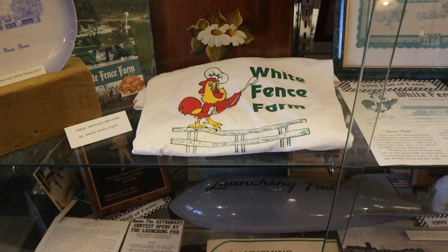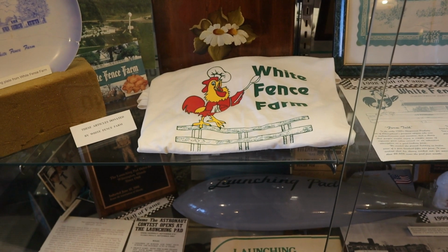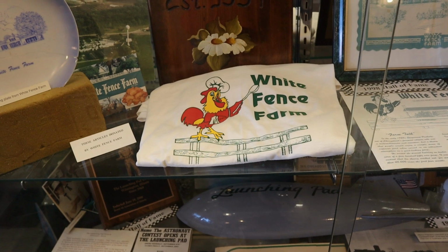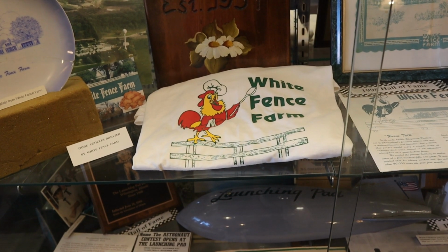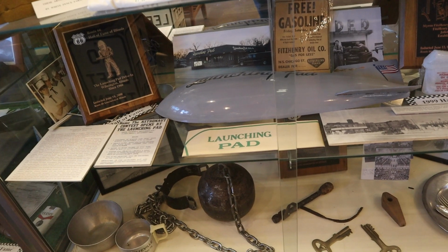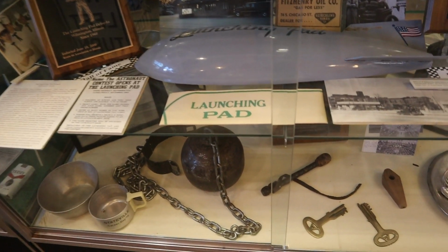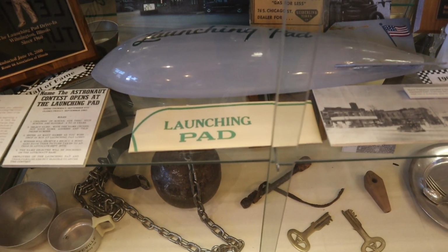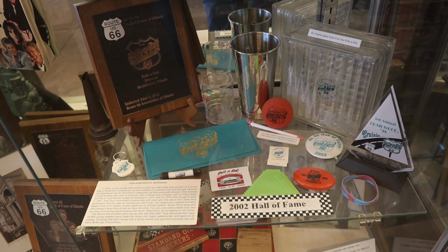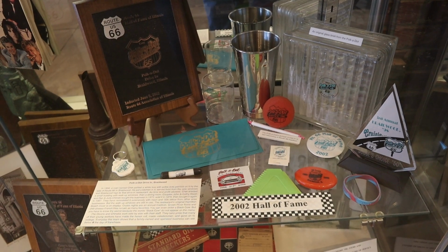Items from the White Fence Farm Restaurant in Romeoville, Illinois. The place is known for their fried chicken. Here are some items from the Launching Pad, as well as the Gemini Giant. Now, the Launching Pad is closed, but the Gemini Giant you can still see in Wilmington, Illinois, at the South Island Park. Items from the Polka Dot Drive-In in Braidwood, Illinois.